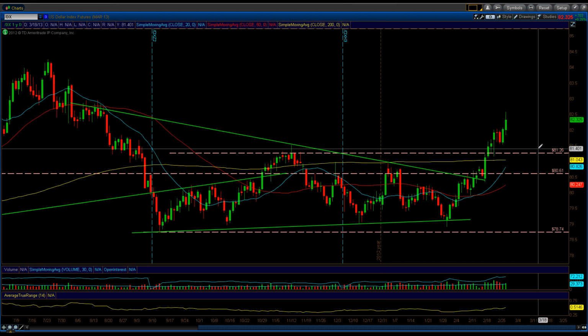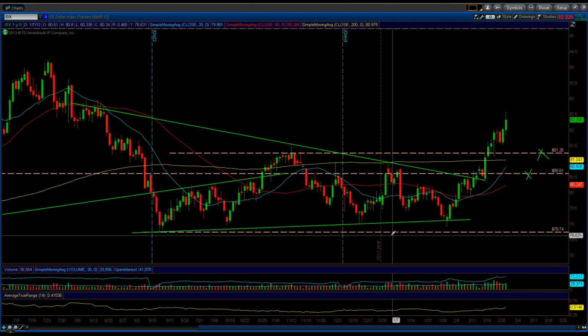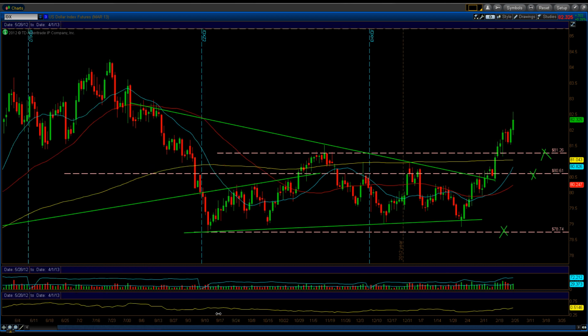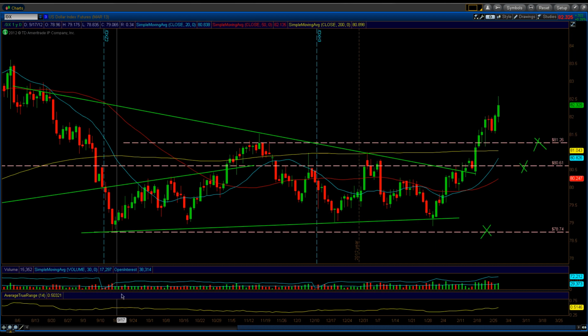Now, these mathematical calculations, this 81.26 has held up. This 80.61 level has held up. Also, the 78.74 level has held up again. So the calculations have been working pretty well for the dollar, and this is the dollar futures.